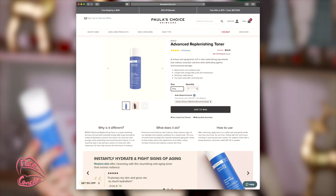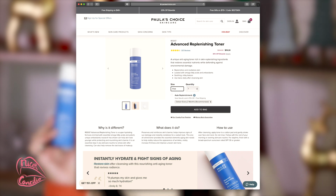I really do love toners. Like, I love toners so much. I feel like it really helps soothe my skin and create a protective barrier, or at least the one that I use. This one from Paula's Choice, Advanced Replenishing Toner with hyaluronic acid. I absolutely love it. I feel like if I don't use a toner, my skin doesn't feel 100% clean.